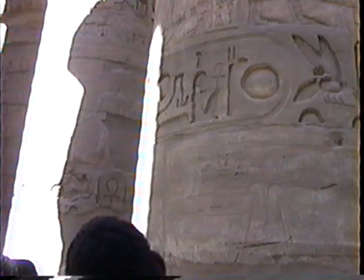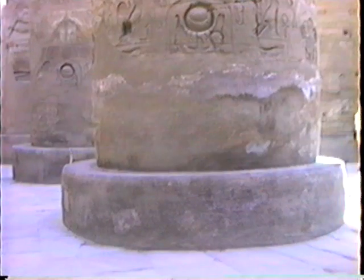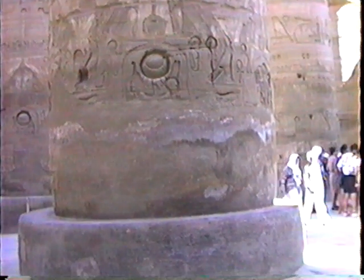This cartouche? Yes. This woman? No, this one right here. Complete, a hundred standing man, as a capital. The capital, the top of the column. Very huge.